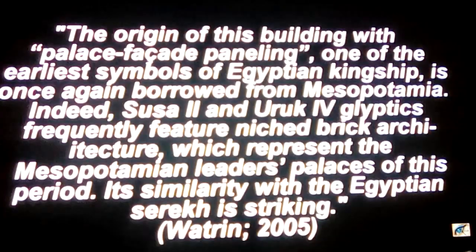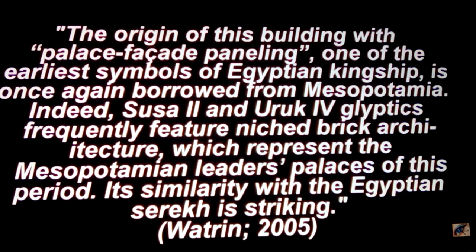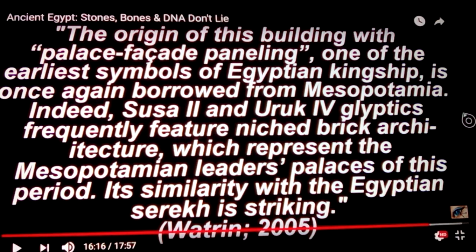The origins of this building with palace facade paneling, one of the earliest symbols of Egyptian kingship, is once again borrowed from Mesopotamia. That's just stated blandly. What they're talking about is the architecture on the outside of the mastabas, and the earliest ones in Egypt have this in-raised and out-raised paneling, insets going down it in a pattern, and all of Egypt's are the same way as they are in Sumeria's.